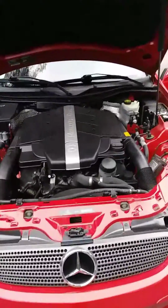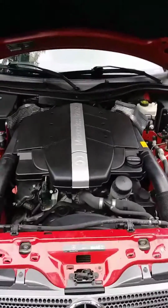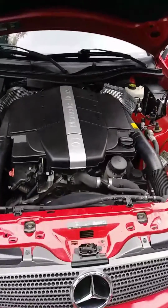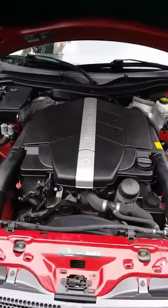So here's the engine of the Mercedes-Benz. We're looking at a V6 here. It's got 2 spark plugs per cylinder, which is unusual because normally it's 1. So this car, give or take, produces around 240, 250 horsepower.